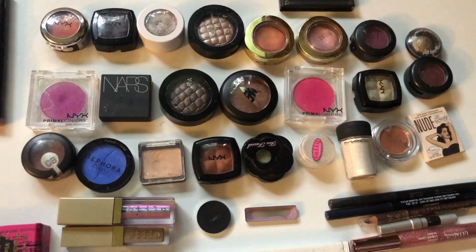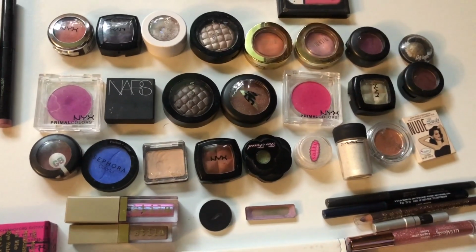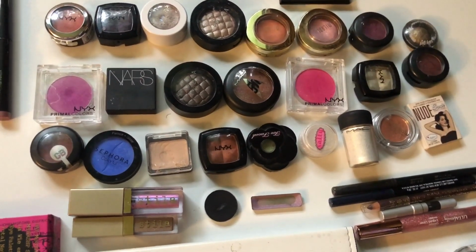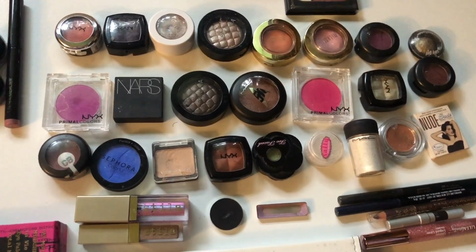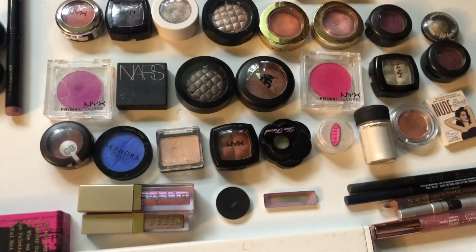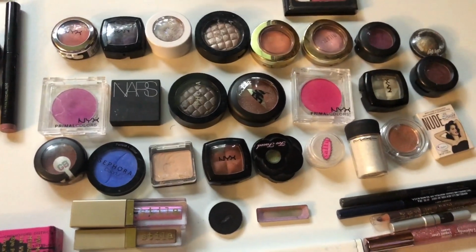Here are all of my eyeshadow singles that I have in projects. There are so many, let me count them. I think there are 28 singles right here. If I counted correctly, that is so many. Yep, 28 is what I counted. That is so many eyeshadow singles. No wonder why progress is so slow on all of these. But I'm really enjoying all of them. So 28 singles.